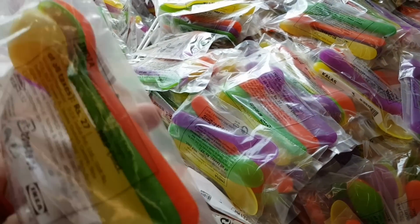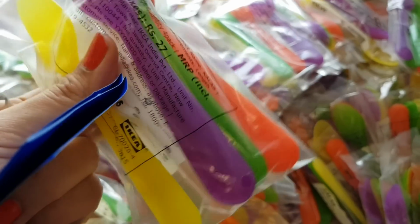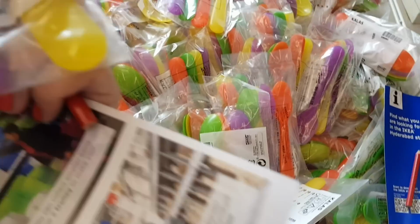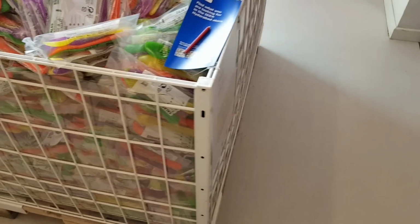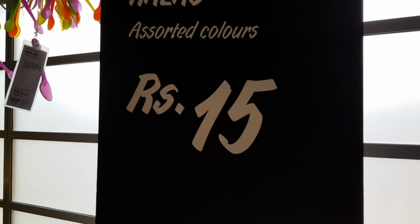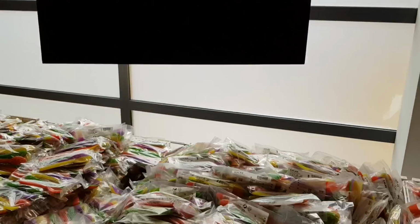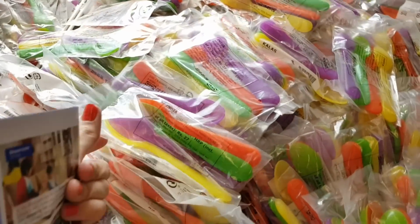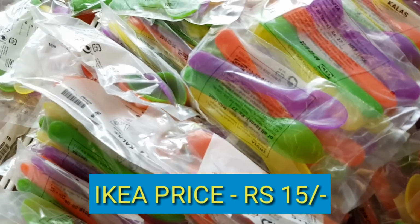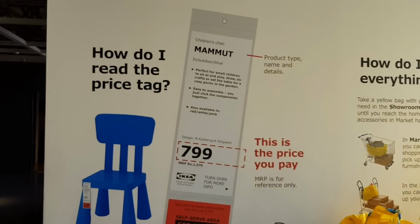I got two packets of these. They are of a very high quality and they look really good. So I'm buying this for my son. They are priced at about, what price is this? Okay. So it is a spoon pack of four colors, assorted colors, rupees 15. Are you kidding me? This is like four. No, it says 27. Not bad, yeah. I can pick three of them.